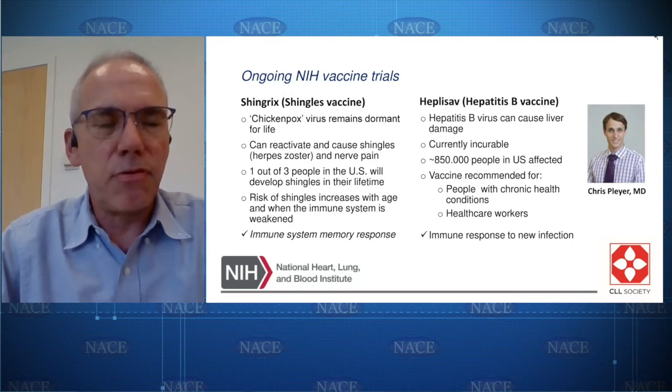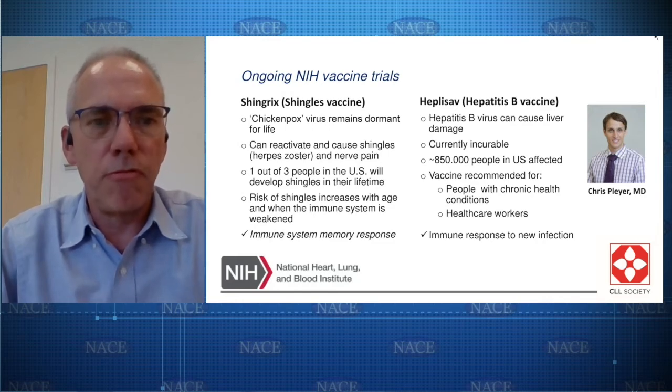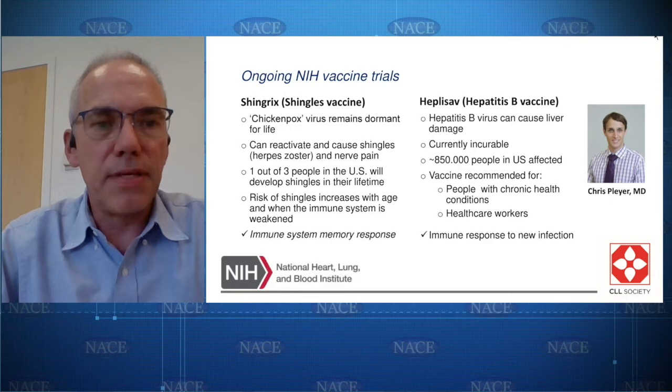But this virus never really goes away. It stays hidden in the body, and it can come back, it can reactivate, and then cause shingles, which is often associated with nerve pain. 1 out of 3 people in the US are estimated to develop this reinfection or this reactivation of the virus in their lifetime. And the risk of this reactivation increases with age and when the immune system is weakened.